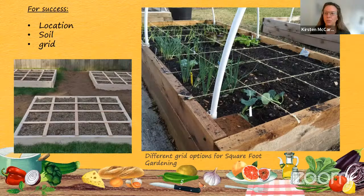So after you have your soil in your raised garden bed, the next step is to choose your grid. As you can see on the right, this is probably just some scrap lath. You can use bamboo stakes cut to size and then maybe nailed or screwed into the edge of your raised garden bed. The other idea that I use and I find to be completely suitable is I hammer U nails into the edge of my raised garden bed, and I just tie jute twine to create my grid.